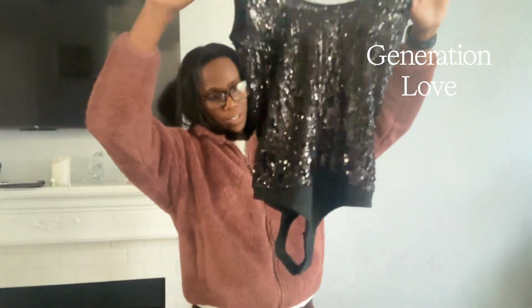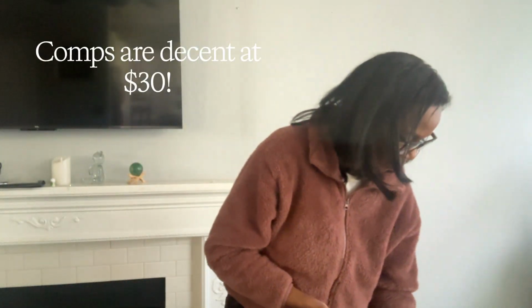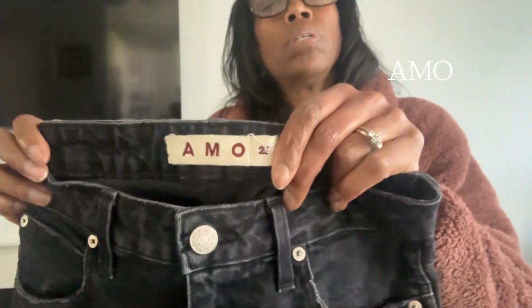Okay, next one, another bodysuit, but this one is like a sequin thing. Oh, this feels very New Year's. I wish I'd had this a month ago. Generation Love. Don't know Generation Love, but I'm sure it's a high-end brand. Don't know if it's recognizable, but this is a maybe. I feel like I'm about a month late on that one, but we will see. That could move.